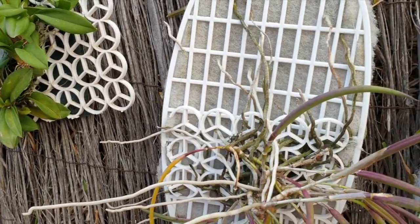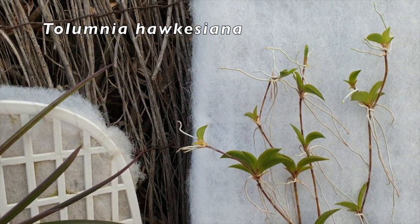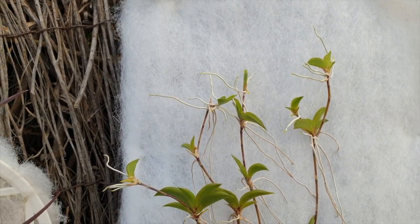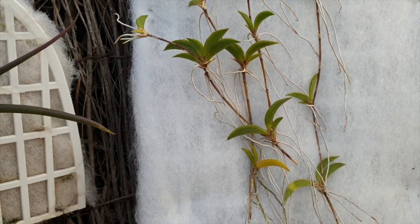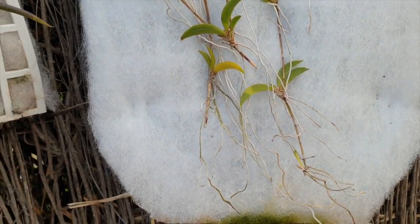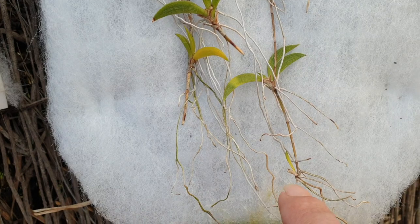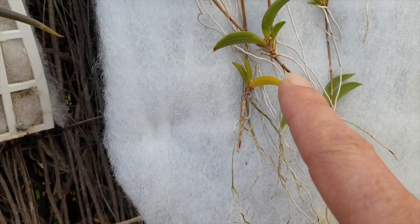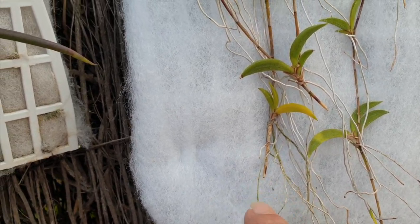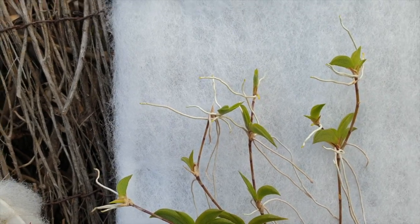And then here are the Brassavolas. And then here is my little Tolumnia Hawksonia. Very concerned about this orchid. It's a very delicate orchid and the temperatures are not to its liking at all. I've lost a fan down here. I'm just hoping that that's because it's the base where it was cut off and propagated. I'm also losing this one here. Same situation, base propagated. What's happening up here is very important and I hope it holds on.